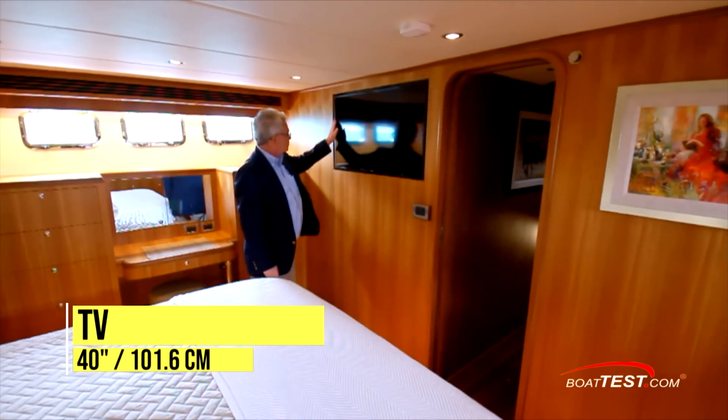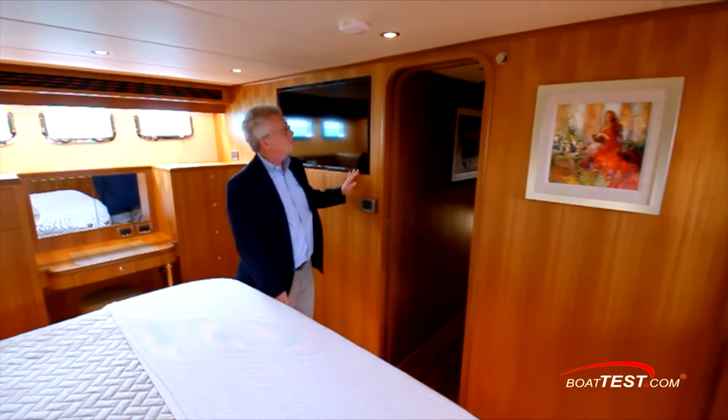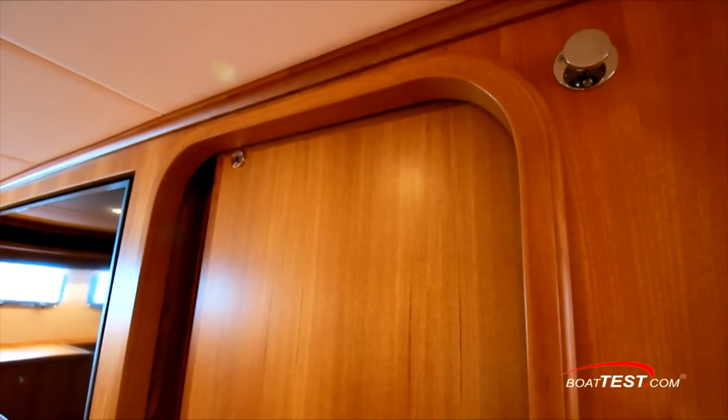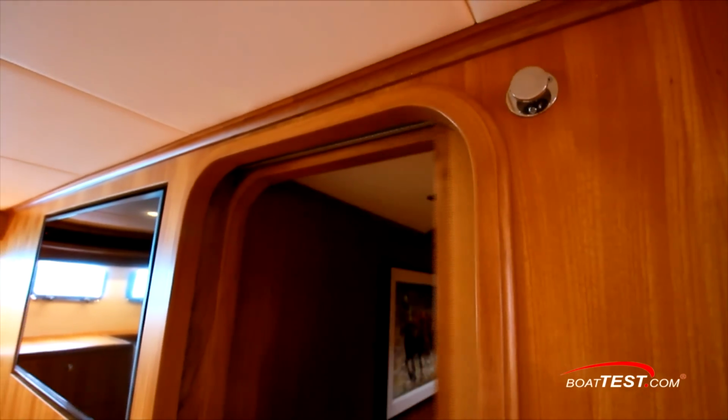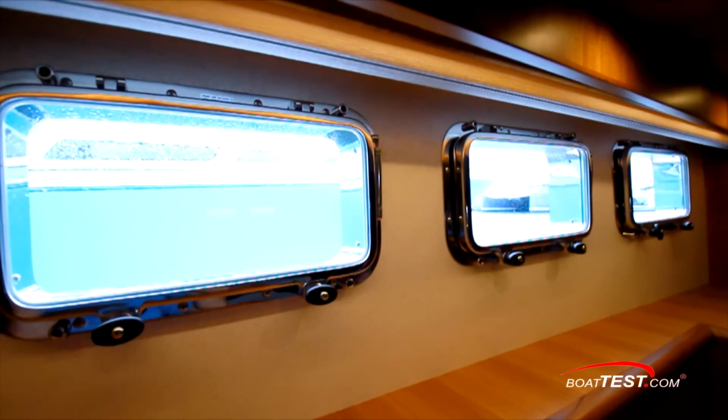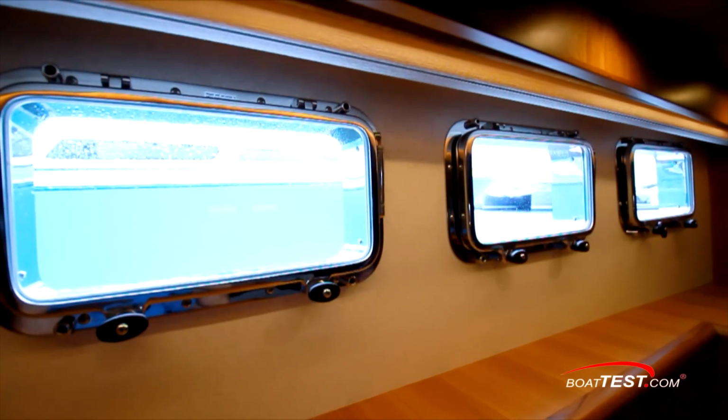Just ahead is the 40-inch TV, and we see more of the fit and finish that we highlighted above deck, with the wood trim around the door, and notice the screw that holds the door open. Because this is an ocean-capable passage maker, the opening port lights have stainless steel plates that can be screwed into position to reinforce their strength and watertight integrity.